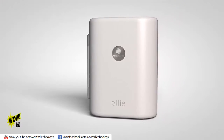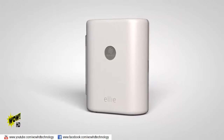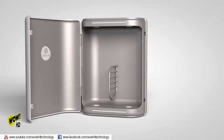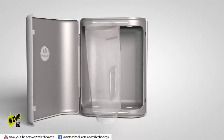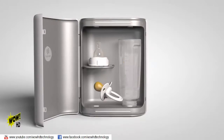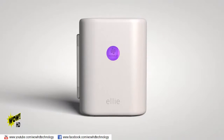Underdeveloped immune systems are unable to fight off deadly germs and viruses, which is why there is Ellie, the world's first portable medical-grade sterilizer. Just place your baby's bottle, pacifier, or teething ring into Ellie, and in 60 seconds, it's germ-free.